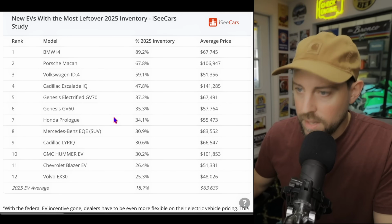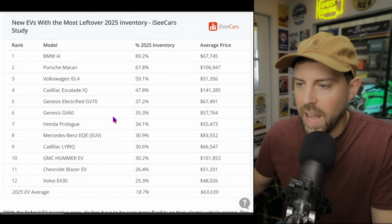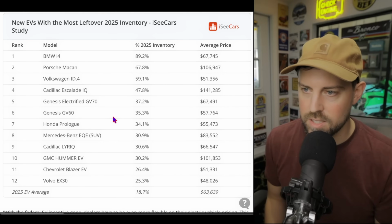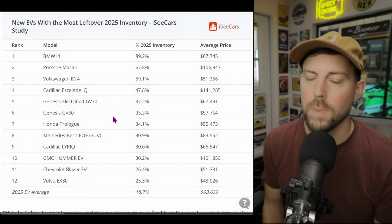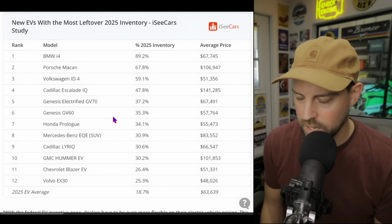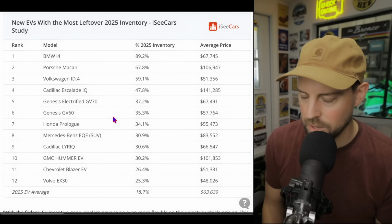All right, EVs with the most inventory of last year's models. Would I recommend any of these EVs? And the answer is, well, I haven't driven the i4, but I've heard good things about it. Same thing with the Macan EV. Haven't driven it. I haven't heard good things about the Macan EV.